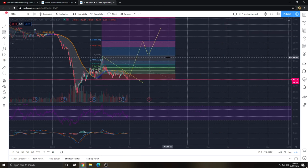Anyways, yeah, that's kind of my views on XOM. I think we're about to get a pretty decent entry here. If we end up breaking back over this trend line, you can then put your stop versus these lows here, and we should get a significant move higher to retest these pivots.